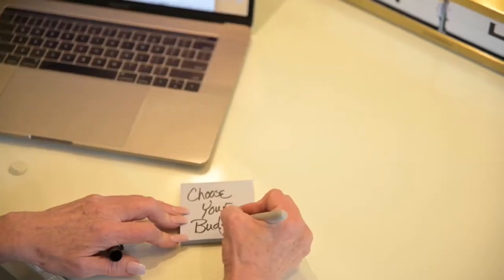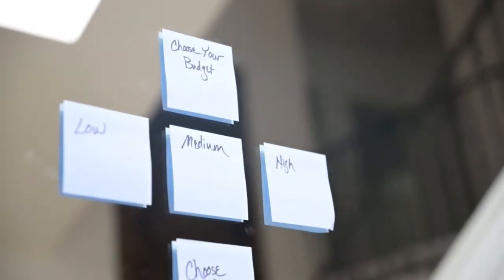Your first step will be to choose your budget. Will it be low, medium, or high?